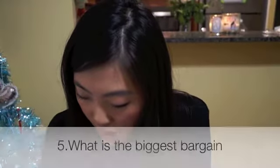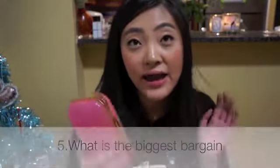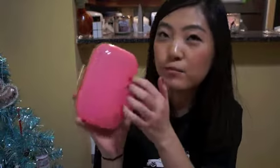Next question. What is the biggest bargain? I love sales. That being said, sometimes I purchase a lot of stupid stuff just because it is on sale. But my biggest bargain is this little clutch. It's pink, plasticky with the gold hardware from Jimmy Choo. The Jimmy Choo logo is right over here, and it comes with a long chain if I want to wear it on my shoulder. I don't know if you have ever heard about sample sales.